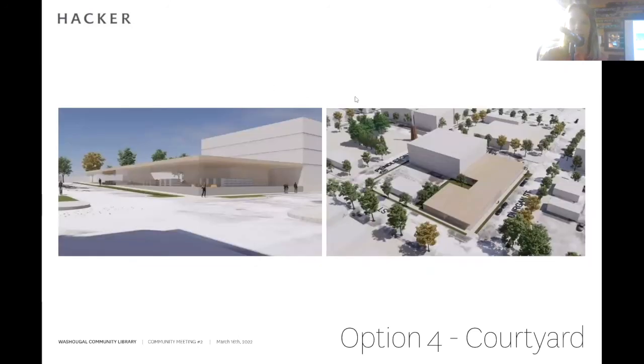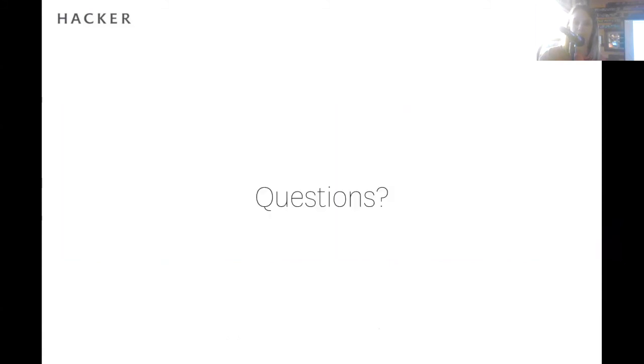And this is a view of that idea, a very rough scale massing showing that courtyard, providing the relief within the center of the building. And those are the schemes. And we can take questions now.